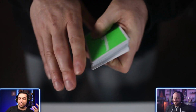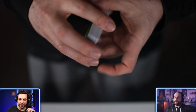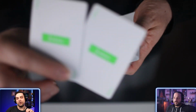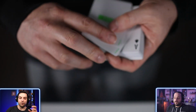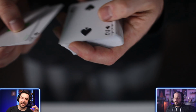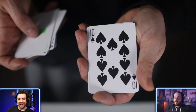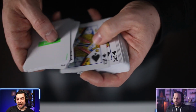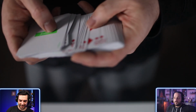So, as you'd expect from USPCC Premium Crush stock, it handles and fans like a dream. Feels broken in right out of the box. You have those traditional style Fontaine jokers there with the green of the back design and then the Fontaine Ace of Spades with that neon green going through the center. And again, being a Fontaine deck, this thing is relatively standard across the board. Same USPCC courts you'd see on any Bicycle Rider Back deck.